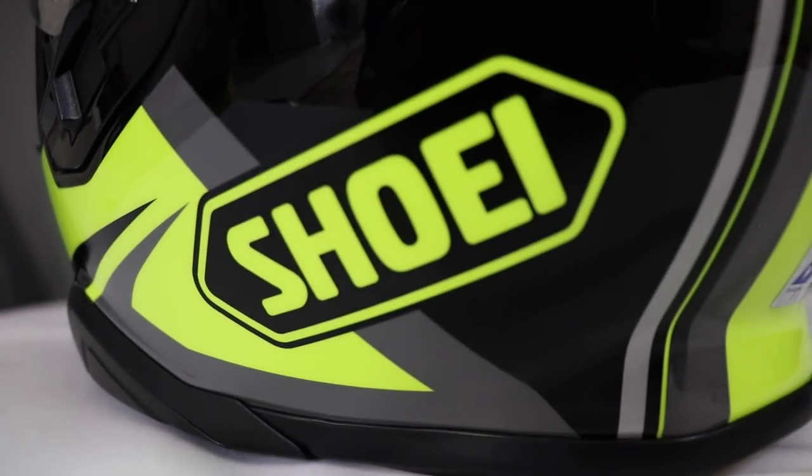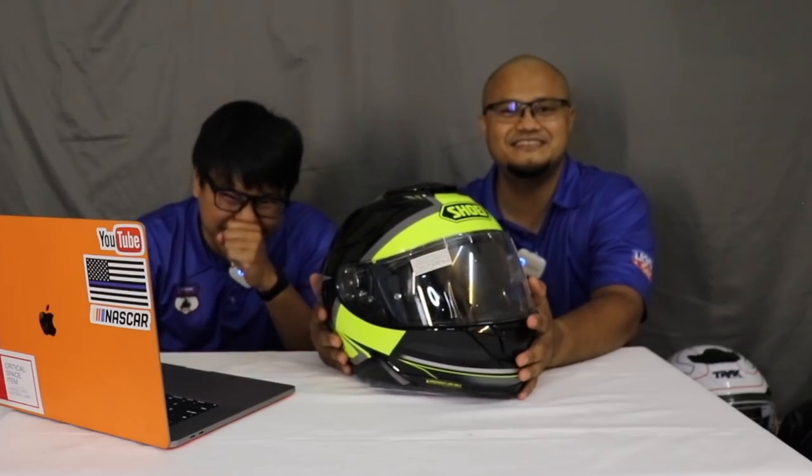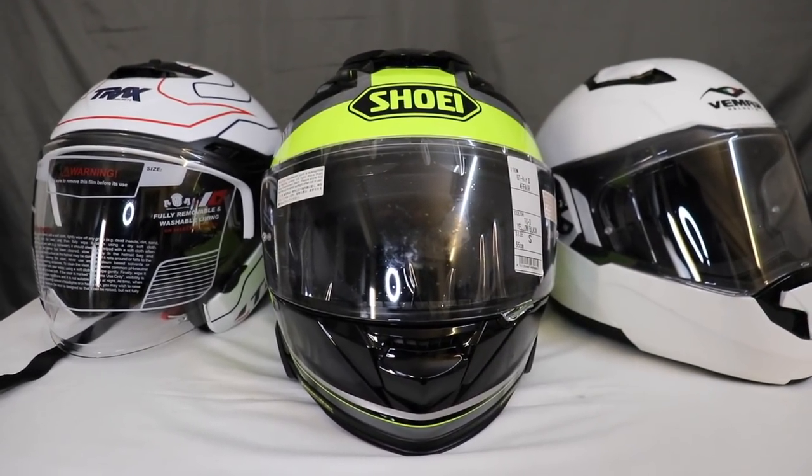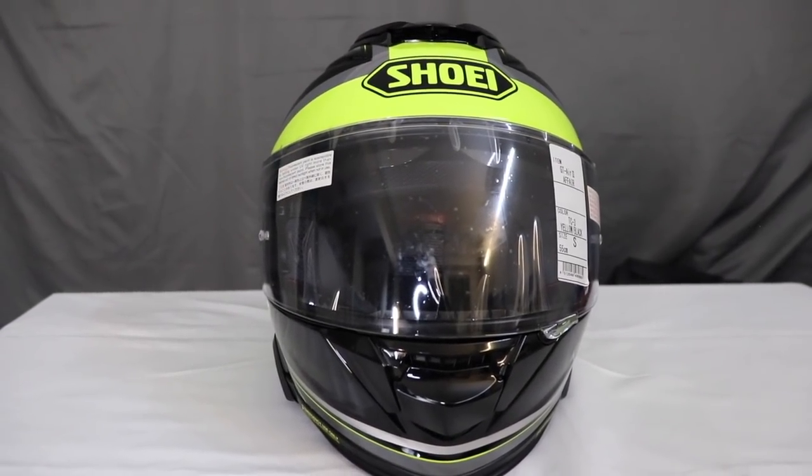You know, this is the first time I'm actually holding a Shoei helmet. Seriously, this is the first time and it's super light, sir. I wish we had a weighing scale to weigh it, but oh my god, it's even lighter than the modulars and your half face. Yeah, it's really light. This is slightly heavier than this one. Wow.